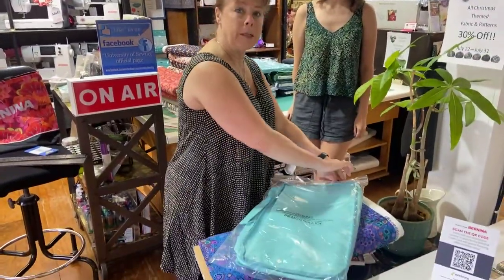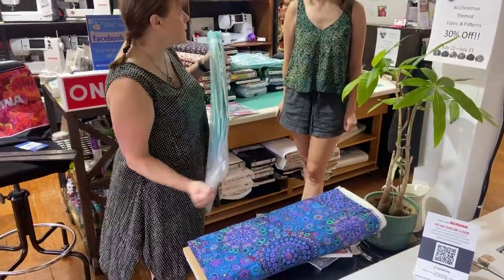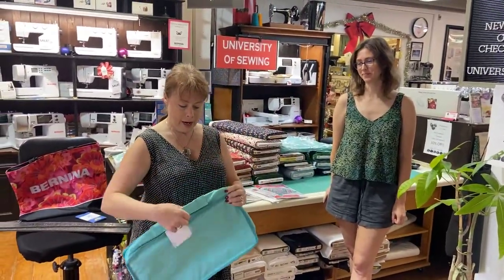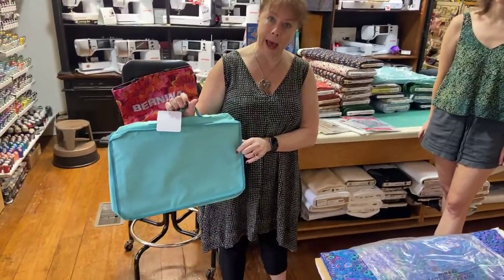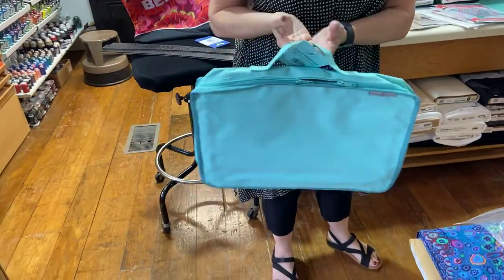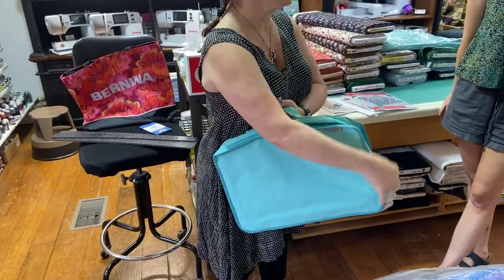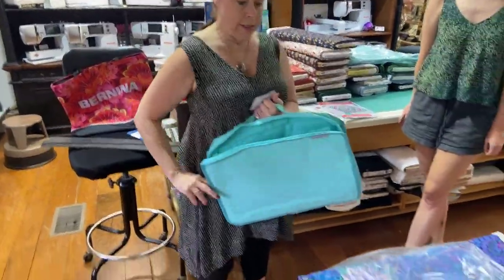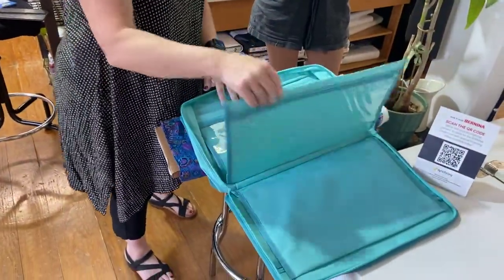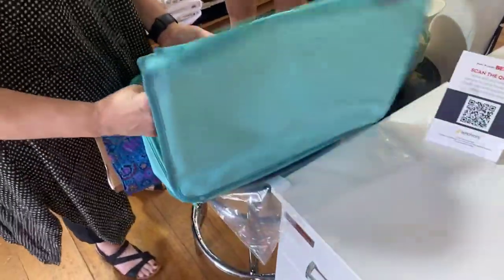When I talked to the people at Brewer, they came out with some new stuff, of course, because, you know, it's Bernina University. Now, check out this cute little bag. This is an Amanda Murphy product, and it is for your rulers. Amanda Murphy's a really big ruler work girl, and so now you have a very sensible place to put your rulers, keep them organized, keep them safe.